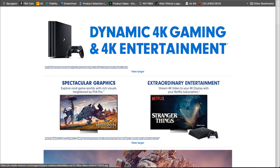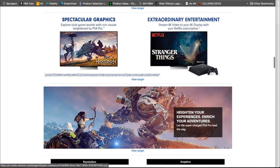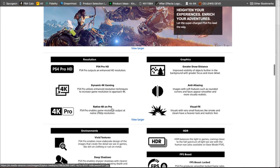It's got a good hero shot, and you've got other images of this in use. You can see some lifestyle, obviously, playing games and so forth, watching Netflix, and you get to see more lifestyle images. All right, so again, a way to engage your customers a little more deeply after they have scrolled, or if they even had questions too.